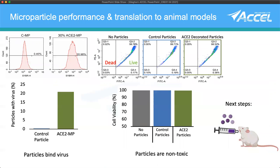Additionally, thus far, we've also been able to demonstrate that the particles are non-toxic. So whether they're no particles, and the viability is similar to control particles, which you can think of as naked particles, just the PEG particles with no receptors on the surface, or particles with ACE2 peptides bound to the surface, viability doesn't change, so non-toxic.